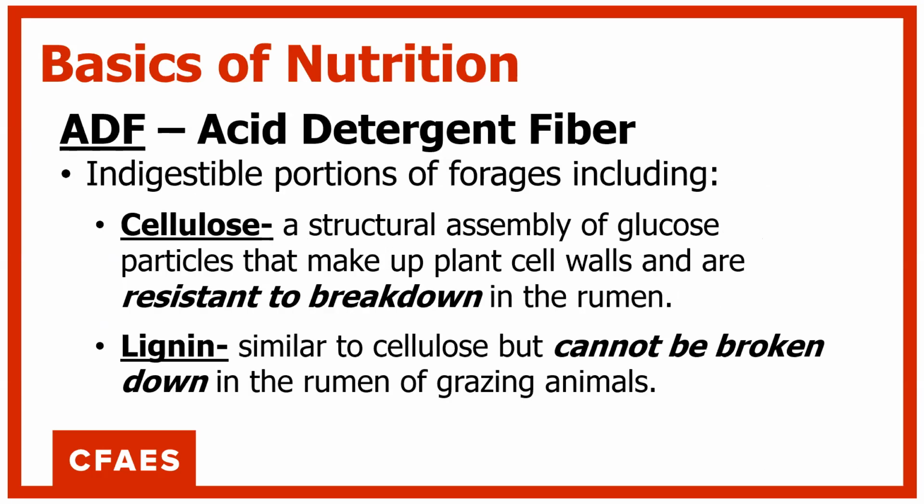We have ADF, which is our acid detergent fiber. This represents the indigestible portions of forages. Those are going to include cellulose. Now, cellulose is that structural assembly of glucose particles that make up the plant cell wall. These are resistant to breakdown in the rumen. So this isn't to say that we cannot break these down, but it takes a long time, and it's an inefficient process to get these cellulose particles to break down.